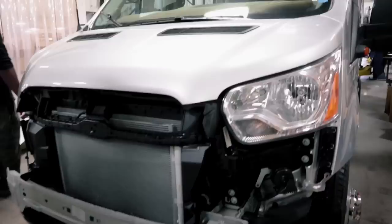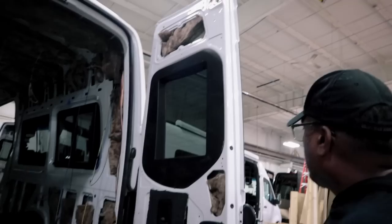Now the Ford doesn't get this kind of treatment in the door at the back, I noticed, with the smaller window. Yes, everything's going to be taken a little bit differently. It's a different pattern. Absolutely.